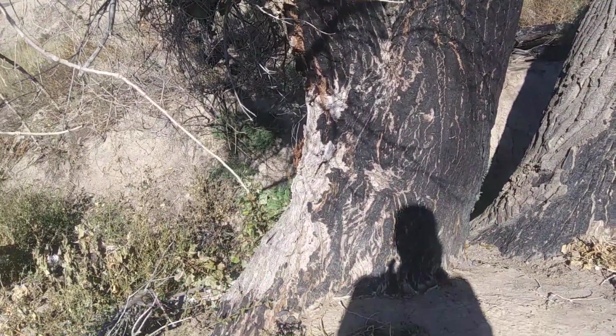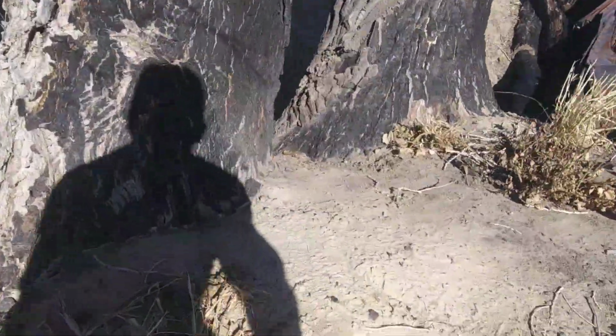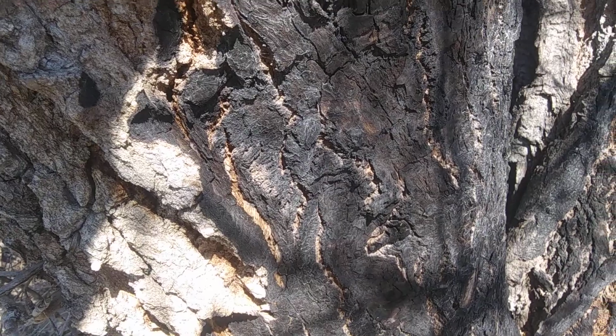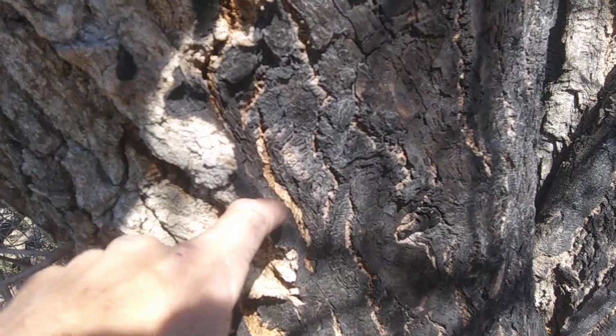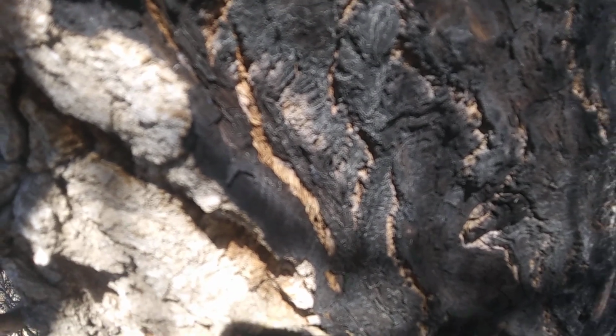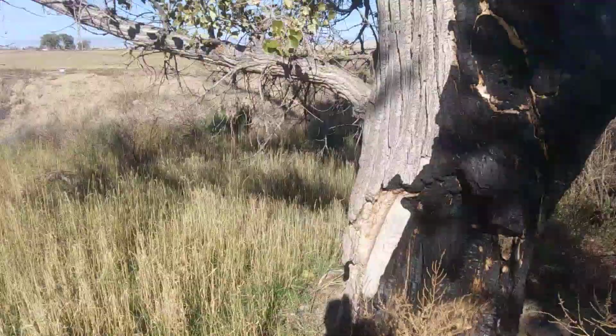The burn-unburn pattern is obvious. You can see how it scorched the outside and kind of left the, I'm gonna go hit the more obvious one right over here real quick, and then make my way back there. Yeah, check this one out.